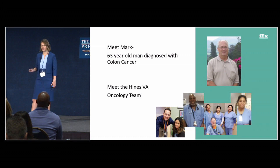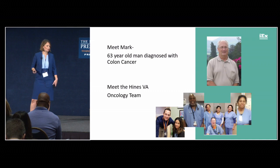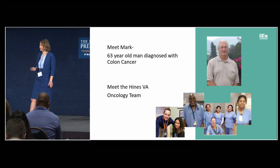About 2 years goes by, and unfortunately, Mark's cancer progresses, and the intravenous treatment will not be as effective. It's found to not be effective. So he's going to have to start an oral treatment plan, or oral anti-cancer drugs. He's going to have to manage that medication at home. He's going to have to manage a complex dosing schedule and follow many special instructions.